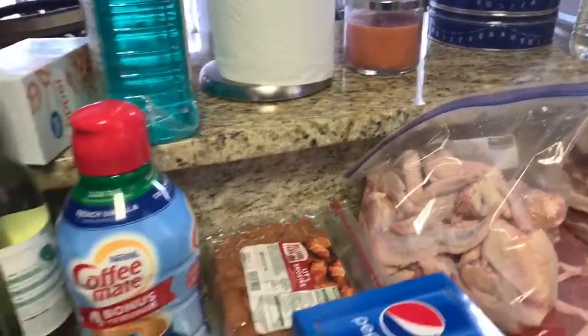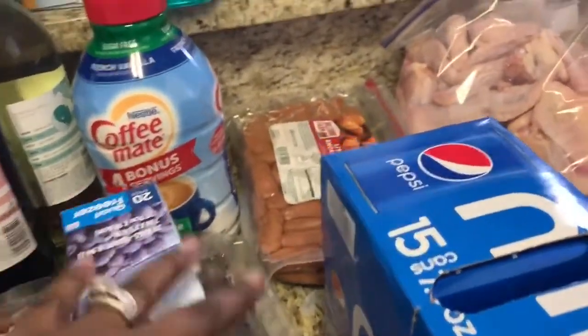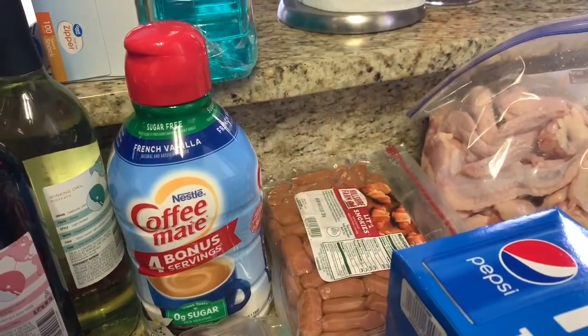So now we're gonna go to Walmart, and we got some mouthwash, some Ziploc bags, and some aluminum foil, soda, some more Ziploc bags. Did we get these? Yeah, we got these from Walmart, the Ziploc bags.